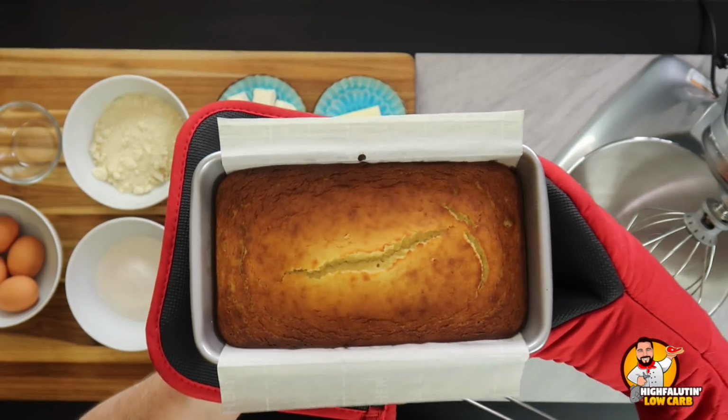I'm going to clean up here, get ready for the next recipe. I'll show you what this looks like as soon as it comes out, and I'll meet you back here in just a few minutes.